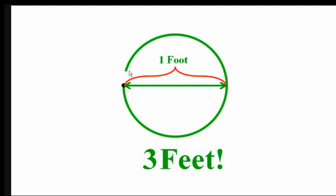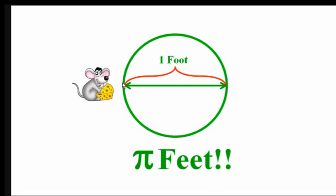Mac is absolutely right here. The distance around this pie dish is actually more than 3 times the distance across the pie dish. Mac has to go a little bit of extra distance here, 3 plus some little fraction of a foot, to get back to safety. Do you know what the real distance is? Do you know what the actual exact distance is? If you said pi, you would be absolutely right.